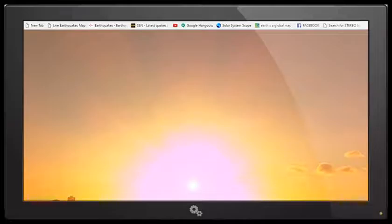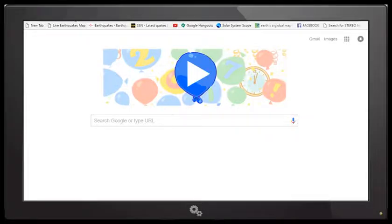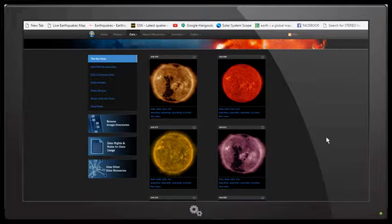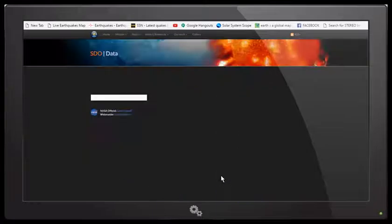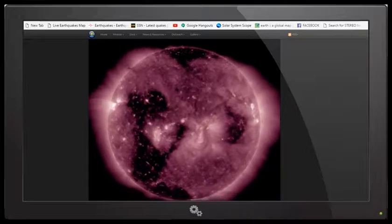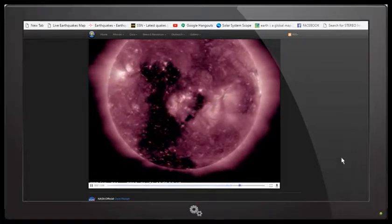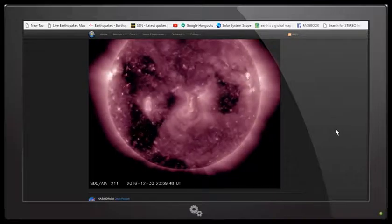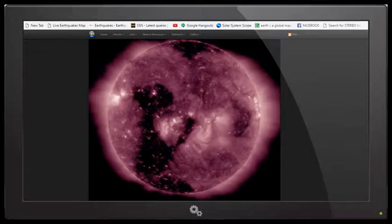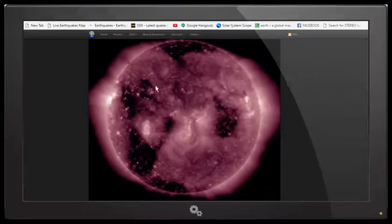And since we're here, we can go ahead and just take a look at it and see what's happening with this big monster, because it is a very, very large coronal hole. And there she is. As you can see, the date below here, January 1st, 2017. This is a 48-hour run of video. This coronal hole is very large.